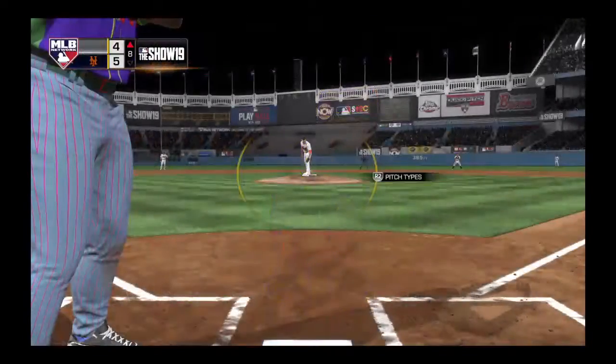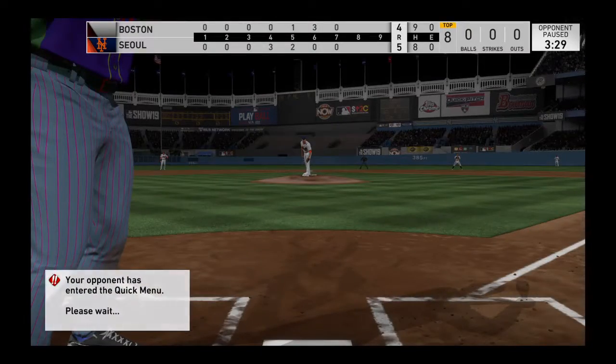So stepping in, Frank Thomas. He reached on a single last time and later wound up scoring. Frank Thomas.